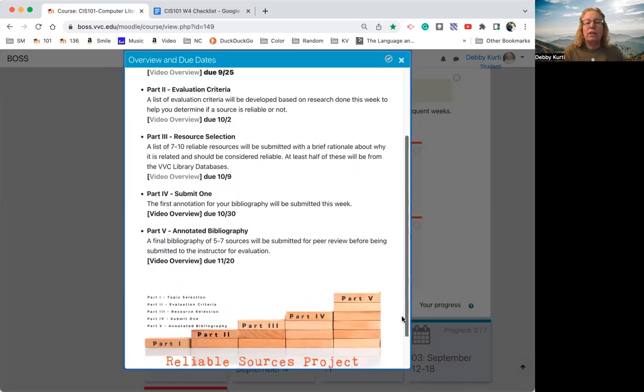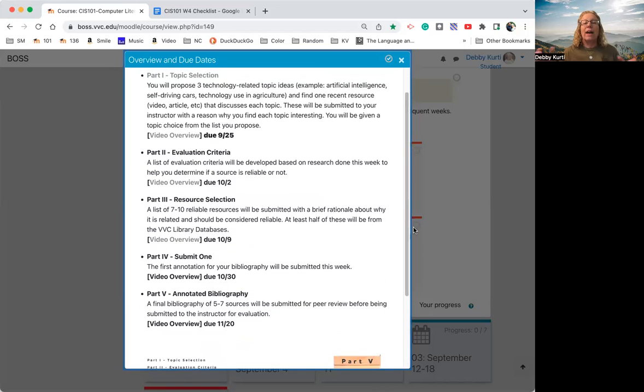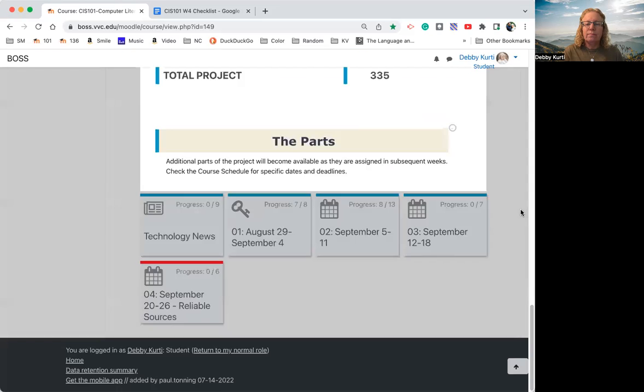So this will give you your overview. All the parts build on each other, so it's not 5 separate parts. The final piece, part 5, actually contains all the other parts. So if you do it as you go along, everything will fit together, kind of like Lego bricks. So that's there for you to review.